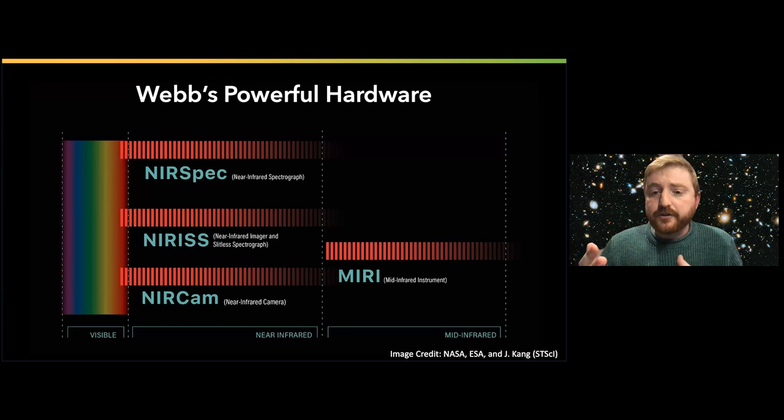The mid-infrared instrument, or MIRI, is another powerhouse. It can take images and gather spectra, and it covers longer and redder infrared wavelengths of light. As the only mid-infrared instrument, we will rely on MIRI to study cooler objects like debris disks around stars, which emit most of their light in the mid-infrared, and extremely distant galaxies whose light has been shifted into the mid-infrared over time.